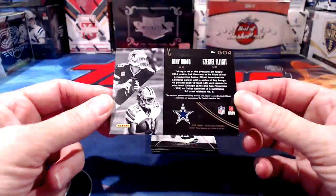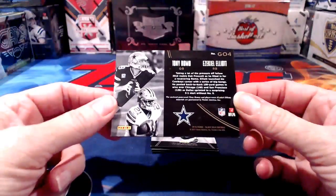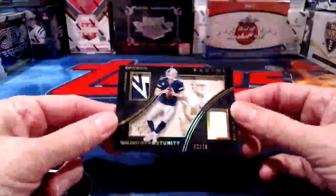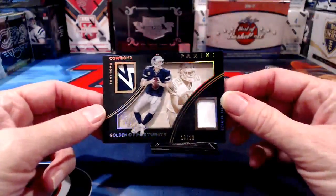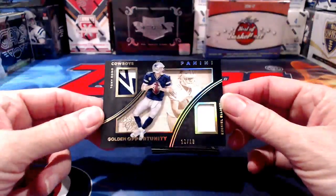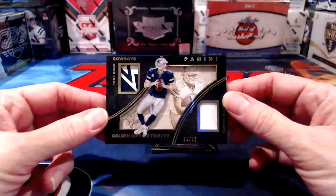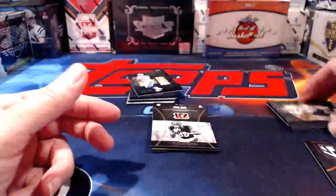Looks like for the Cowboys, we've got a dual, Tony Romo and Ezekiel Elliott. And those are materials. Nice little 10 of 10 card there. And that piece right there is part of the star. That's a particularly nice one in the upper left. And then just the white swatch down in the lower.